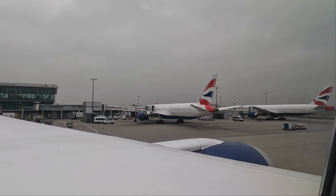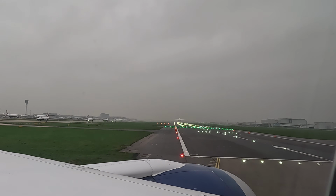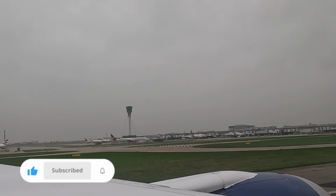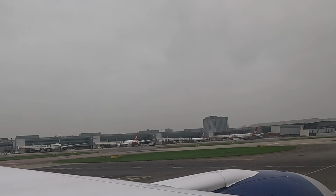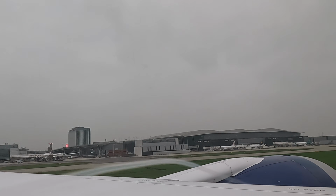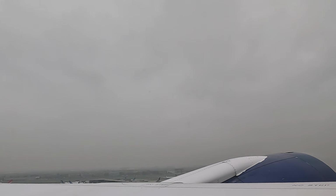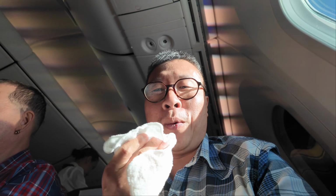Doors to automatic and cross-check. Well, boarding is complete and we're ready to push back. Well, you get a hot towel service here in World Traveller Plus cabin as well. Right, let's get my screen out.